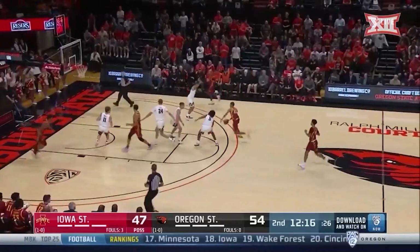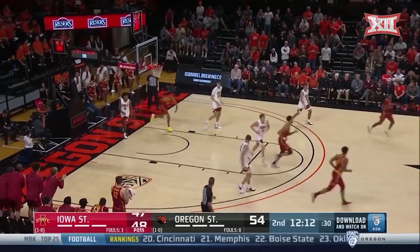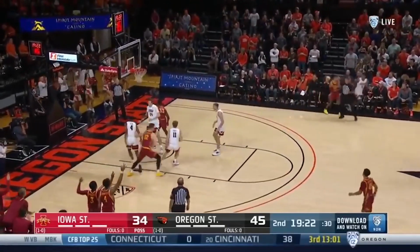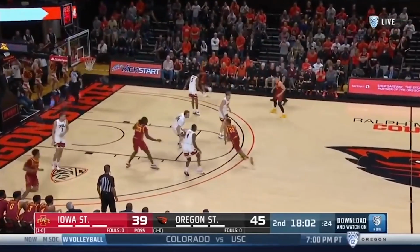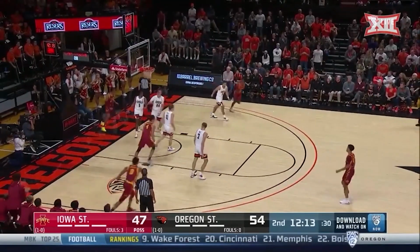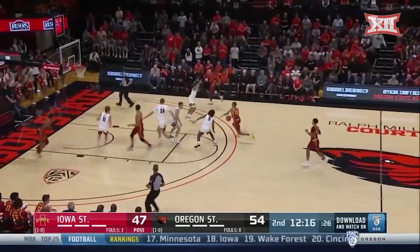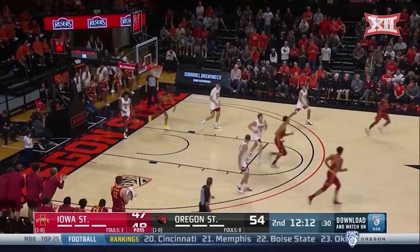Oregon guard Ethan Thompson pulls up in the perimeter but misses the shot. Haliburton proceeds to grab the rebound, drives coast to coast to the basket, and finishes off the high glass over Oregon guard Ethan Thompson. The scoreboard went to 49-59, Oregon's lead in the second quarter of the game, with the clock at 10:57, November 11th, 2019.